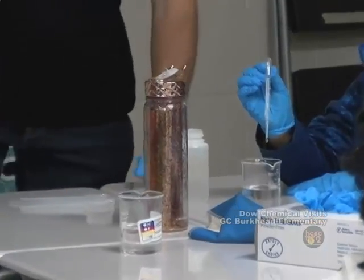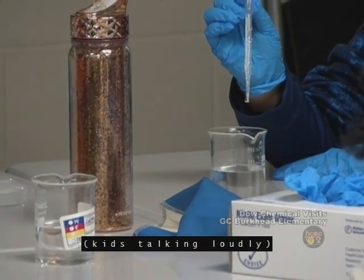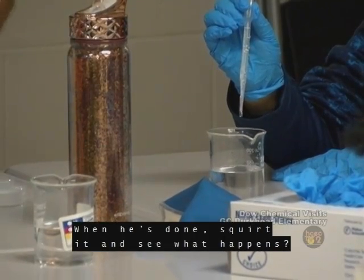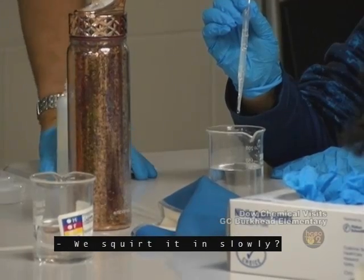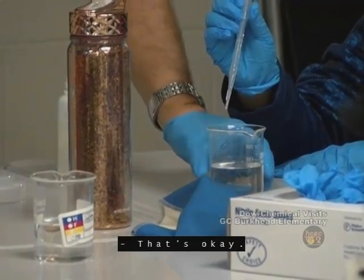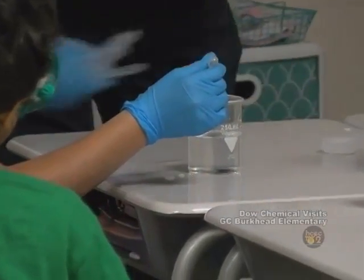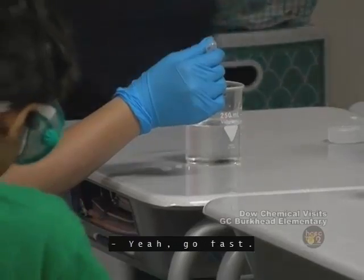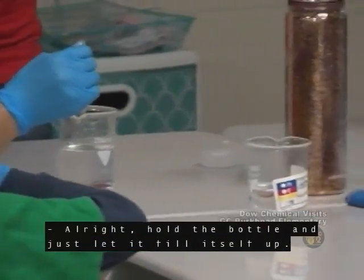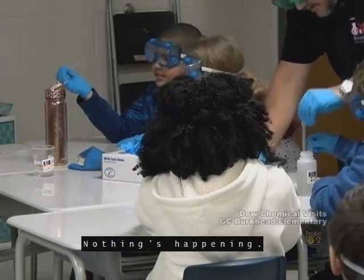We just go slow. Keep going. Okay, when he's done, squirt it in and see what happens. Do I squirt it slowly? Push it in fast. Oh, dang it, it's dripping. That's okay. You try. Go fast. Keep it in a constant stream. Hold it up. Squeeze harder. There you go. Hold the bulb and just let it fill itself up. Oh, we already have one. Yeah, but you don't have any liquid. Nothing's happening.